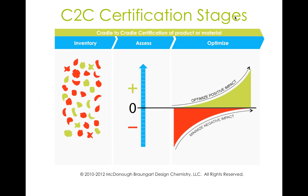The material reuse at the basic level is just starting the process of identifying each of the materials in your product and determining which cycle they're appropriate for, the biological or the technical nutrient cycle. And so the manufacturing categories are similar in that you're just establishing your baseline. For example, in energy, you're quantifying the amount of energy and electricity that you're using and your direct on-site emissions.